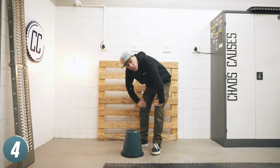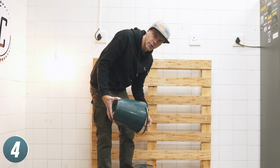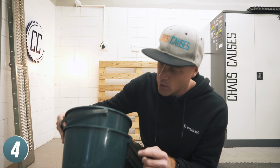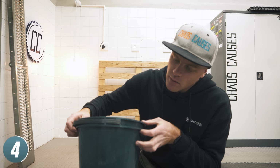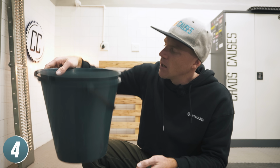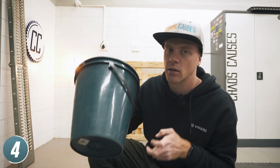I don't think that's enough. That should do it. That didn't do it. Is it my buckets? I think it's my buckets. Okay, I think I found the problem. You see the handle sort of attaches to this plastic piece? Well, when they press together, that sort of keeps the gap, which means there's an air gap all the way around. And with that there, you're never going to create a seal. So I just need to get rid of that, and then I think we can create a seal.